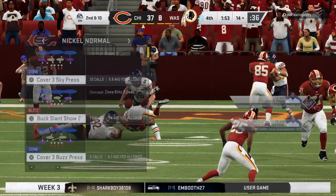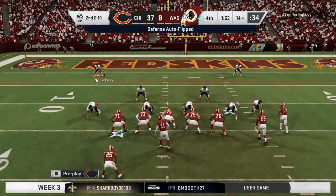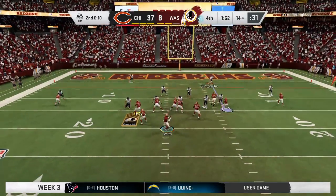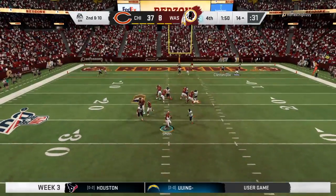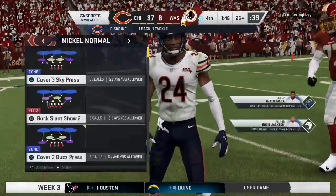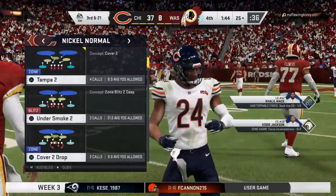And now it's 2nd down. Now Smith going to throw again. Under pressure, and he'll go down. Back at the 26-yard line.